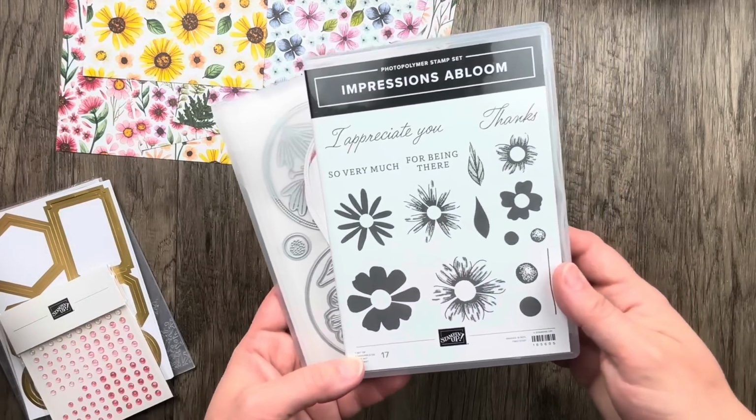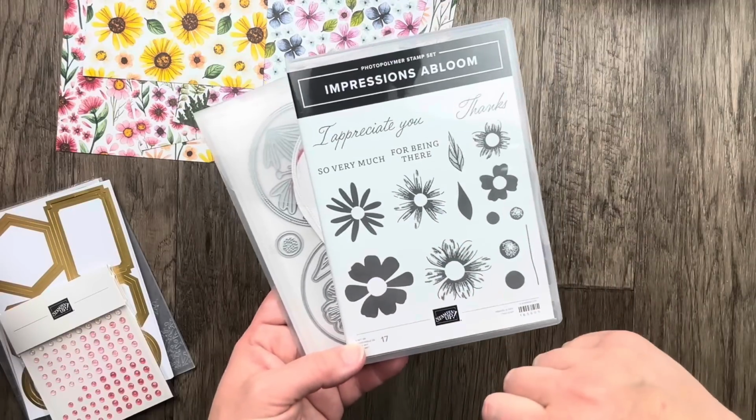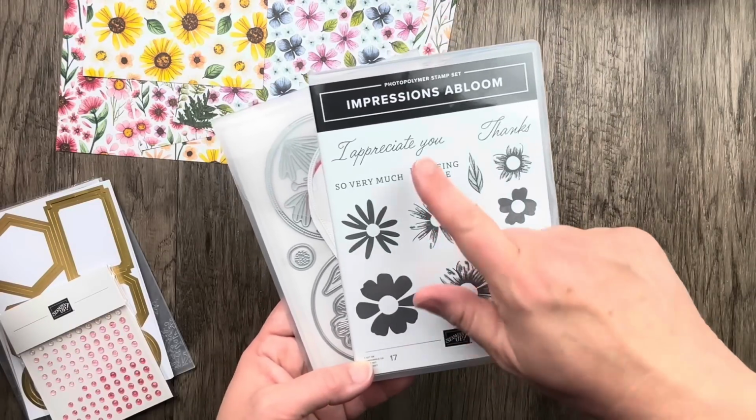Impressions a Bloom, which has 2-step stamps with the detail and then the solid to fill it in, and some great sentiments.